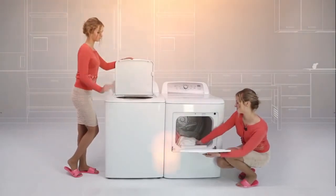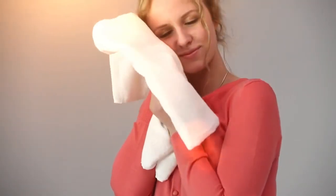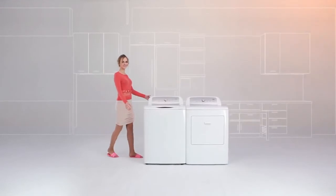The dryer automatically senses humidity to determine the proper drying time for the best results every time, which saves energy and avoids overdrying.